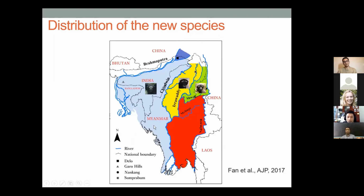So now we can confirm the western Hoolock gibbons are distributed on the west bank of the Chindwin River, and the eastern Hoolock is distributed between the Chindwin River and the Irrawaddy River. So the Skywalker gibbon is distributed along the Mekai River. Yeah, this Irrawaddy River here. But we don't know if this area, which is shown in red in this figure, is Skywalker Hoolock gibbon, or a different taxa.